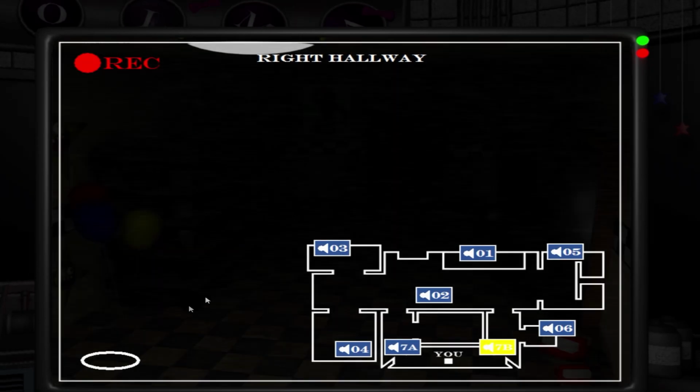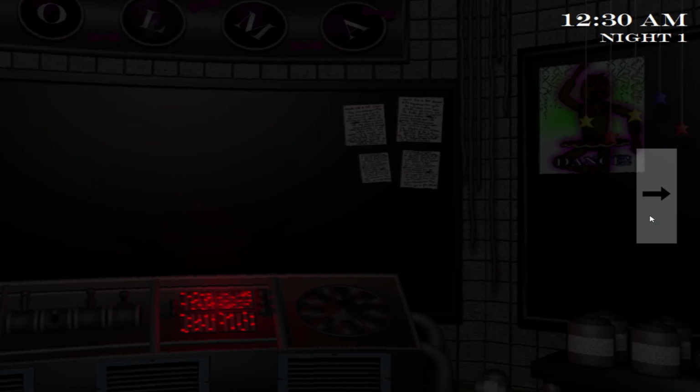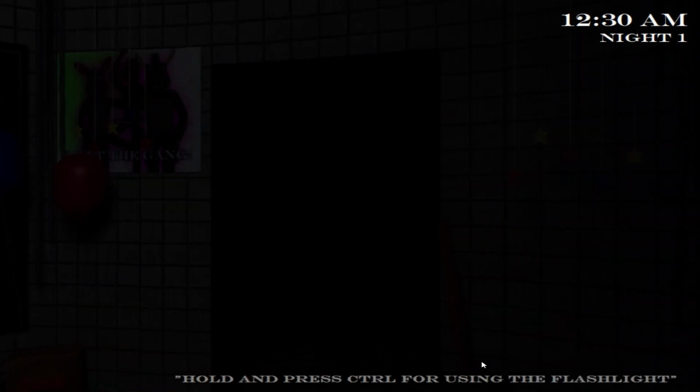The robots we use in this pizzeria were created by the famous William Afton. They use a very advanced AI, therefore they roam around the pizzeria at night. It's something we've learned to live with.